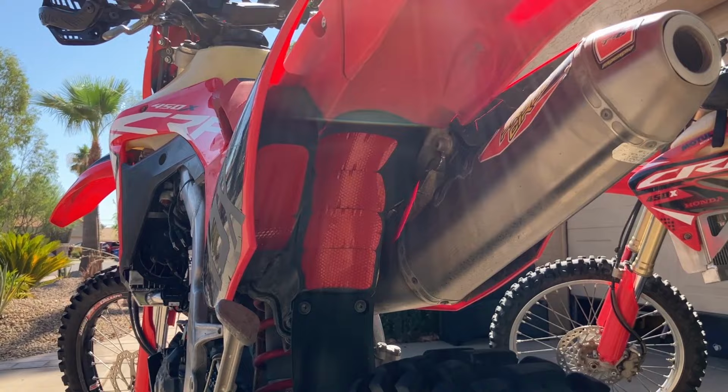You think 50 miles is a lot, but at say 50 miles an hour, right? That's only an hour out, hour back. That's not enough. And it's definitely not enough for an adventure bike.